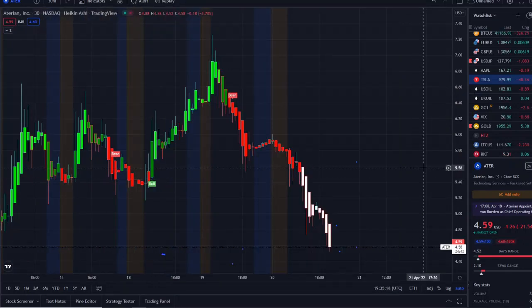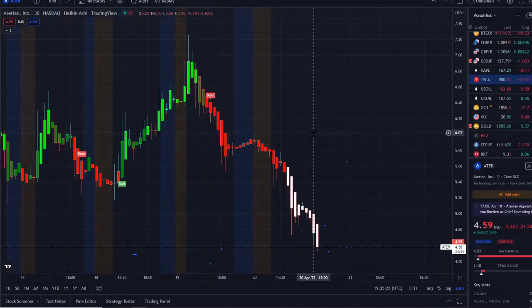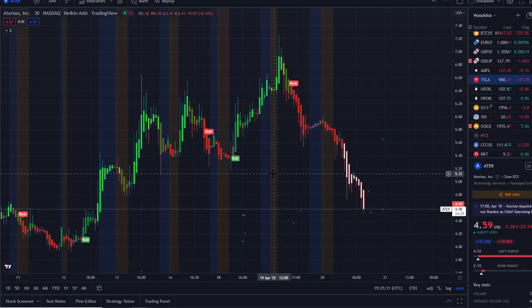So we've been under a bear indicator since yesterday at $6.41. I stated it needs to hold support. It's looking pretty strong after hitting that low of $5.53 and holding above $5.12, $5.18.